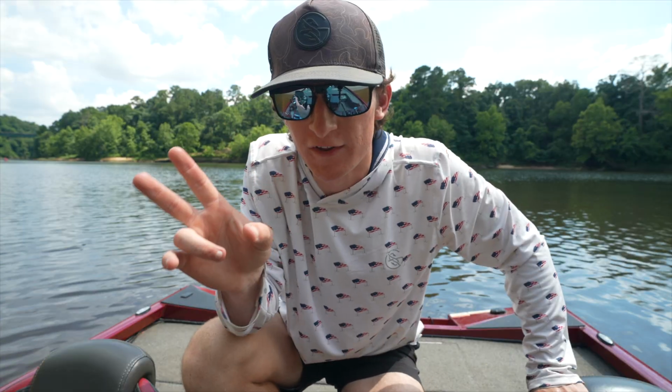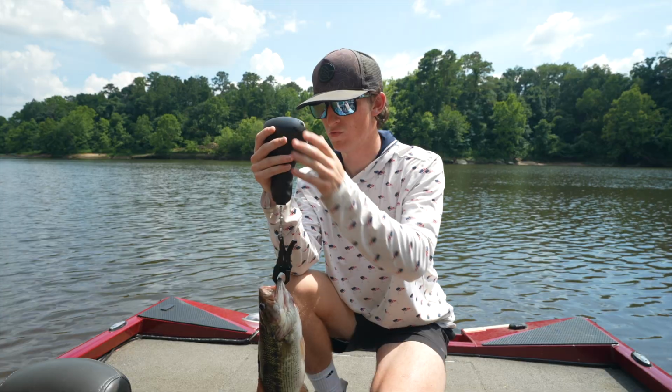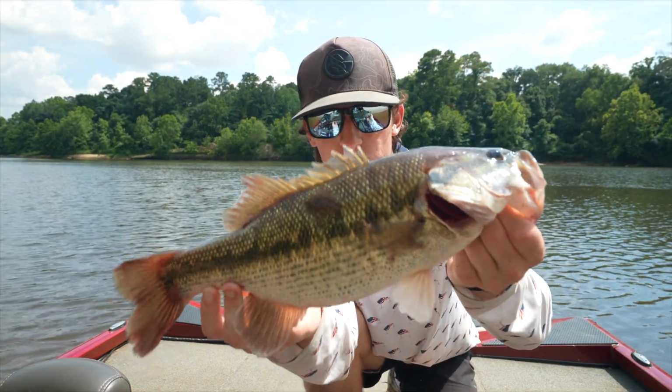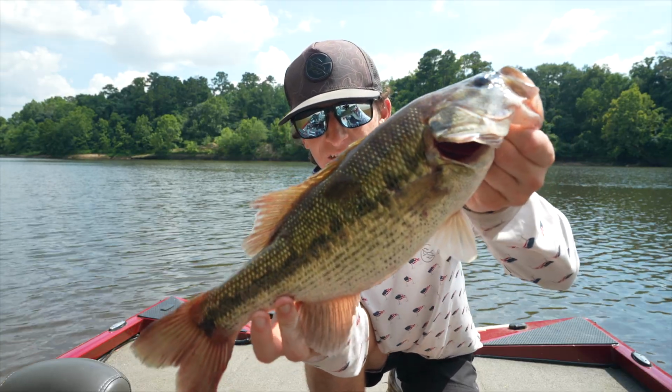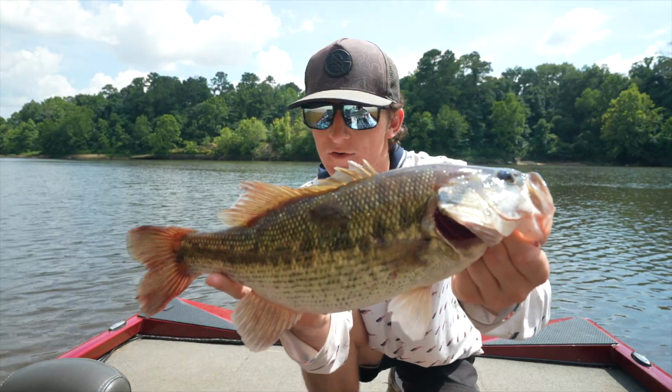Let's go ahead, weigh our second one, and we're gonna get up out of here because it is hot. 1.91. It's crazy because they just look so much bigger than they actually weigh, but that's just how it is. The largemouth are usually a lot heavier. These guys just look so fat that you think they'd weigh more, but not a bad fish at all.